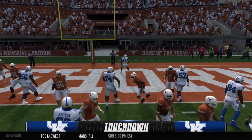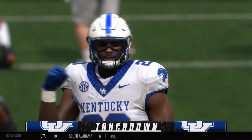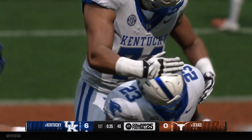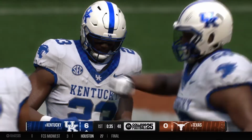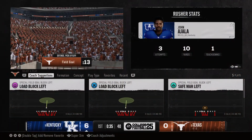And he runs it into the end zone. Touchdown, Kentucky. Well, that's an example right there of what vision and patience and ability can do for a running back. He was on a mission to get into the end zone, and really, he made it look easy.